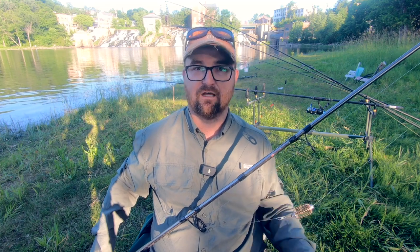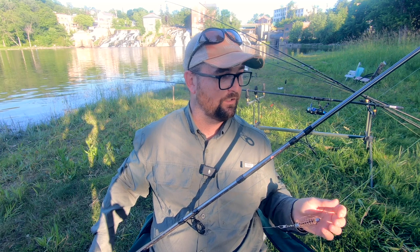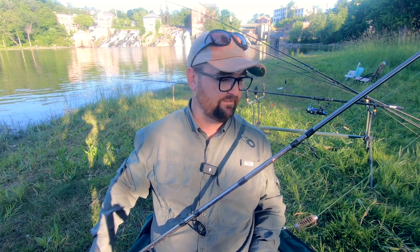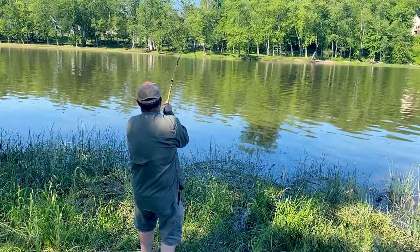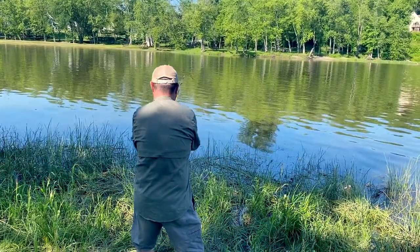And they do get mangled up over time, and so I am probably a little oversized for what's necessary, but it helps save on the tackle loss. So it's really important to have tackle that we can pull those fish right through that vegetation.